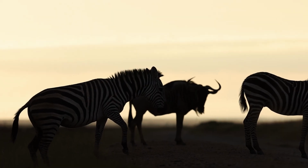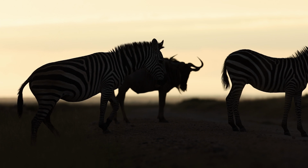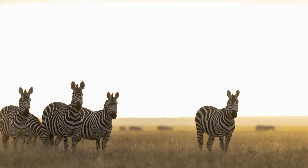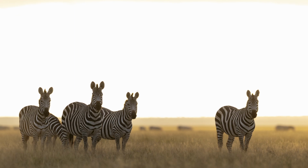Luckily for us, just a few hundred meters down the road from the flamingos, often there was a huge herd of zebras and wildebeest. This also gave us great opportunities to try backlighting and side lighting as the sun was still very low after rising.